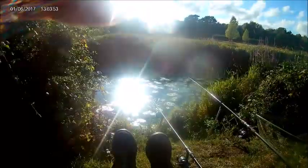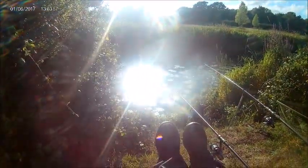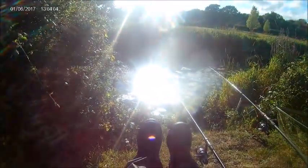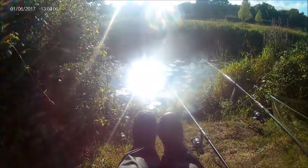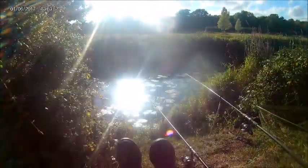It's 6:10 now. That sun is absolutely blinding in this swim. Oh, it really is. It's right shining into the water and then reflecting off the water straight into my eyes.